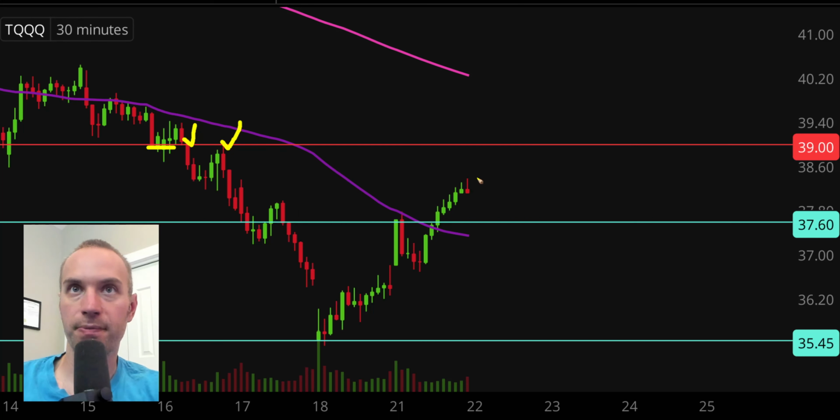Nice solid grind. Oh, I jinxed it. Talked about all those green candles and now a red one is forming here. But overall, very healthy afternoon. And if it does pull back, then preferably stay above 37.60, but definitely a bullish day here for the NASDAQ.